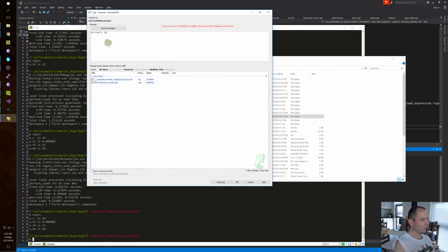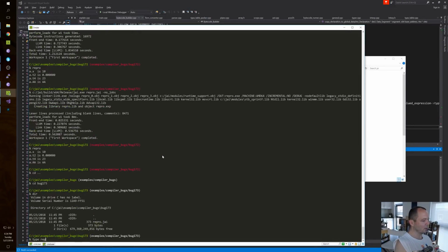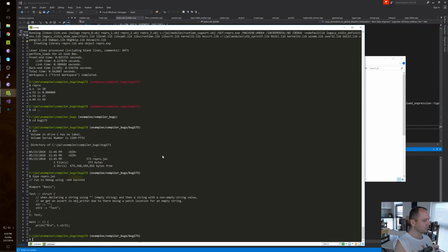Fix bug 172 for real this time. 173. Run and debug using x64 backend. When declaring a string using empty string and then a string with a non-empty string value, we get an assert in obj writer due to there being a patch location for an empty string. Okay. That's at least different from what we've been doing.